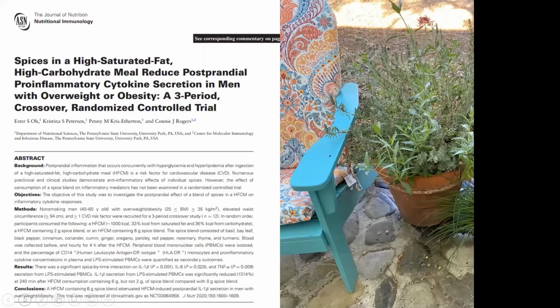So I think that tells us that the culinary use of herbs, even though it isn't that very high dose that people are looking at as an adjunct to cancer treatment, this smaller amount of herbs as a vegetable, basically, actually could have a big impact on us.